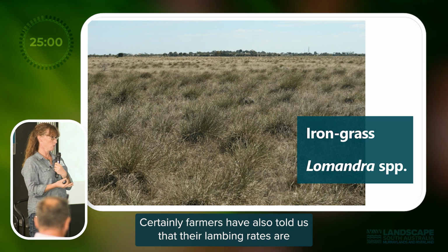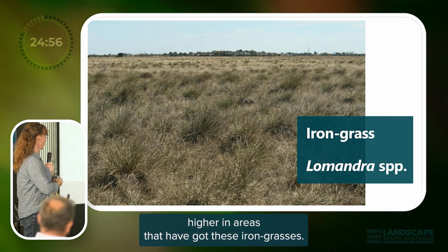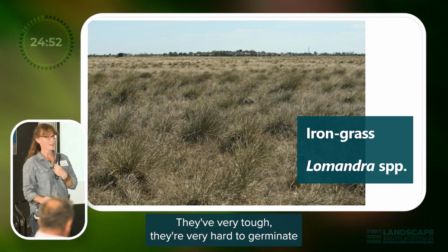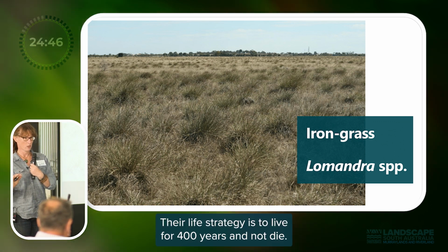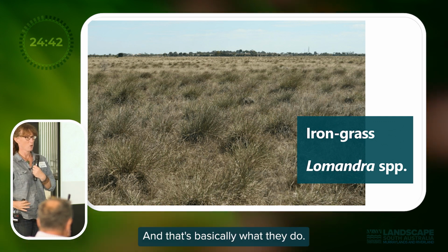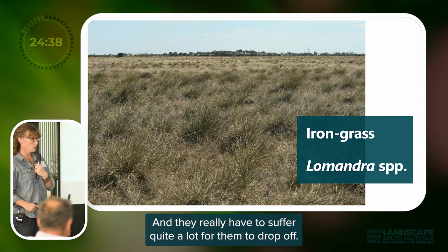Certainly farmers have also told us that their lambing rates are higher in areas that have got these iron grasses. They're very tough. They're very hard to germinate and to try and get to grow, because that's not their life strategy. Their life strategy is to live for 400 years and not die, and that's basically what they do, and they really have to suffer quite a lot for them to drop off.